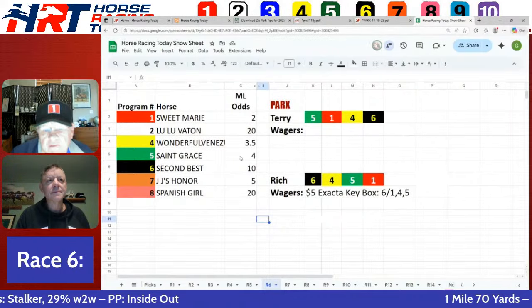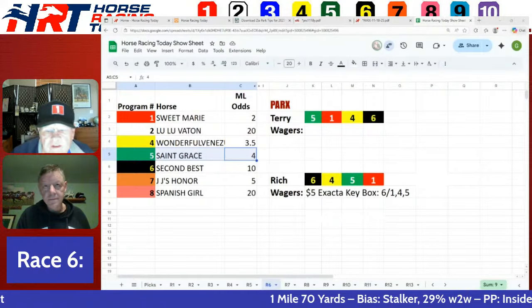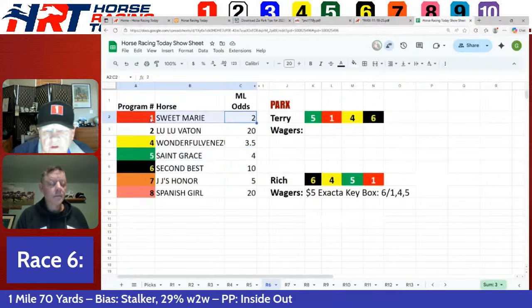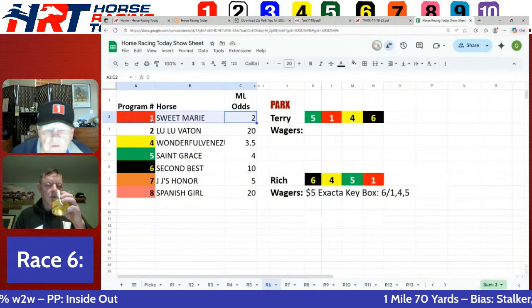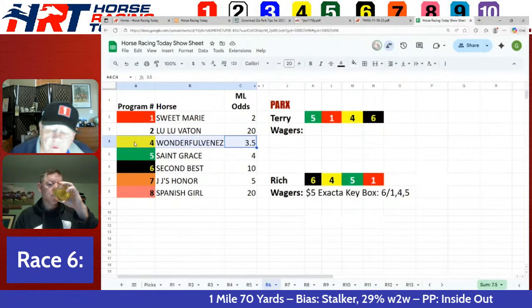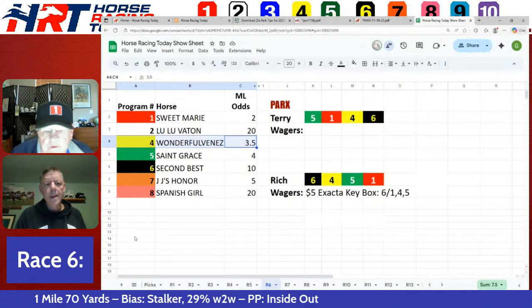Grace, finishing in the money in 4 out of 6 races, winning one of the races, loves the distance, drops in class, has a high percentage winning trainer. Sweet Marie, the 1, is on the rail post that wins at a 19% clip, drops in class today, has a high percentage winning trainer. Wonderful Venezuela, 4, has dropped in class today and best dirt speed is fast among today's starters.